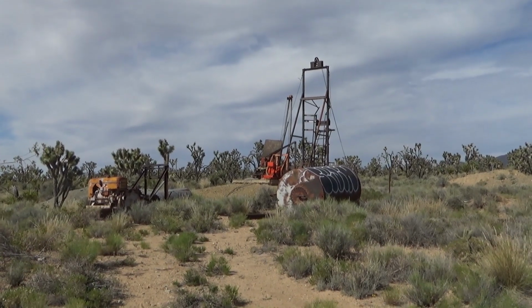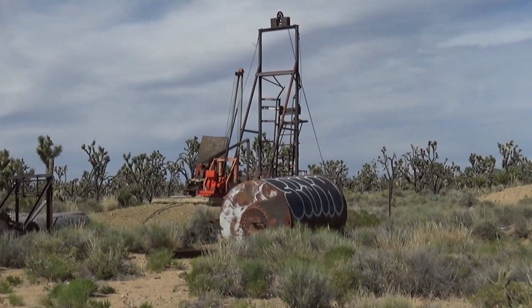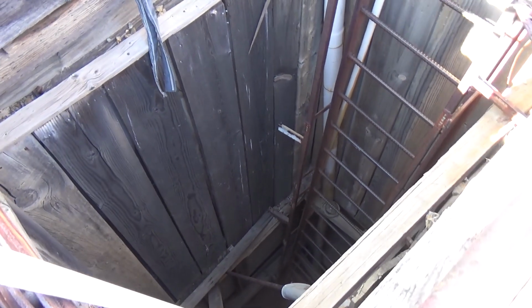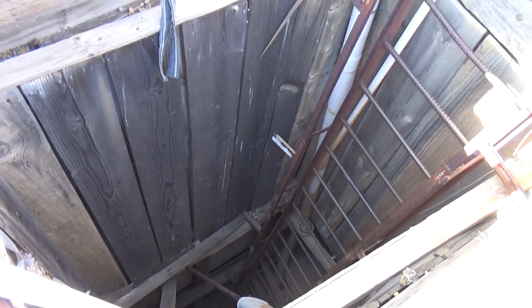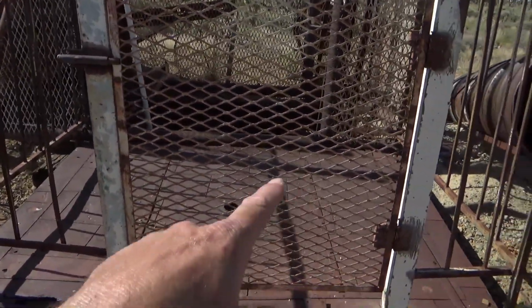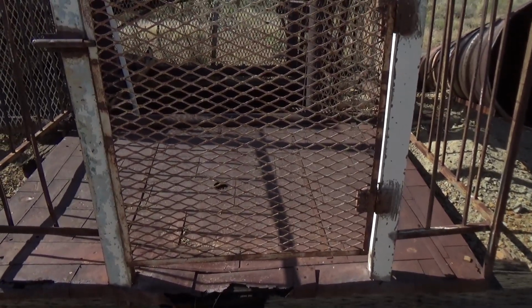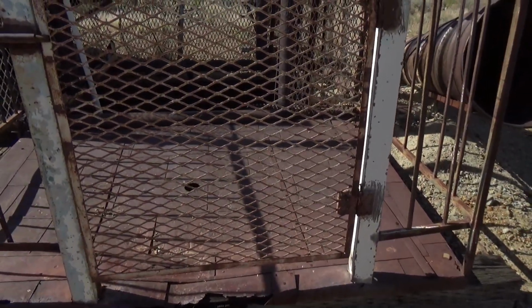At first I thought this might be a well or something, but no, it's another mine shaft. Can't see down there very well. My book says this is flooded about 30 feet down. There are springs in the area. So I open this little door, and stepping on this, you gotta be really, really careful, or you're just gonna put your foot right through it. And let's keep this intact.